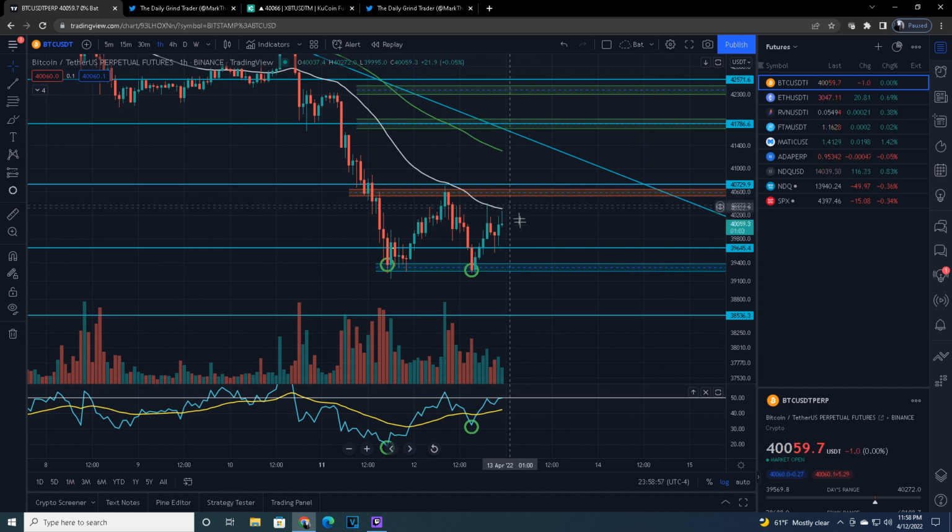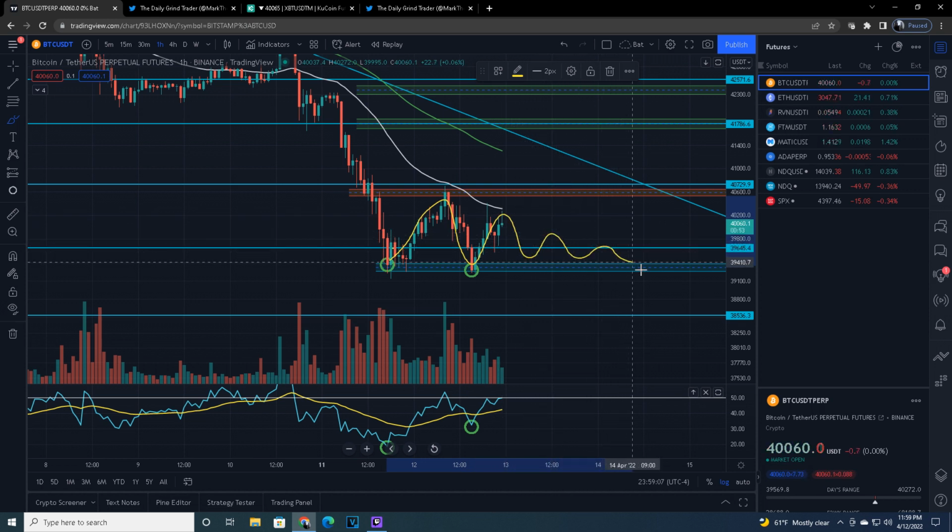This could just become a consolidation range where we make some moves like this, up, down, up a little bit lower, down, and we have this descending triangle. Could very well be the case, but as of right now, there's still potential to break this neckline and have a double bottom.